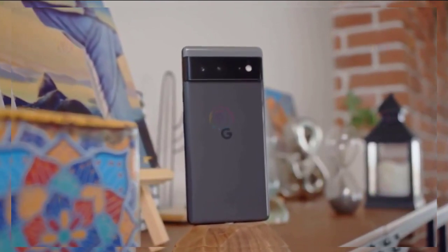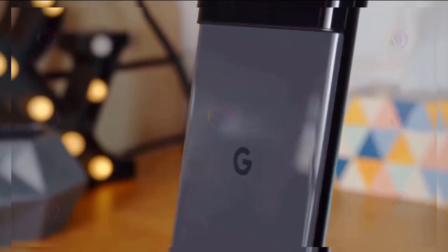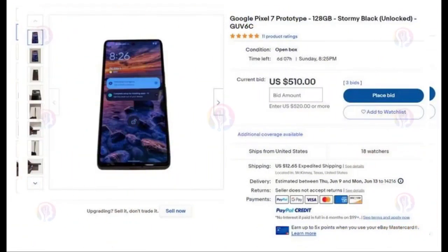A photo of the phone turned on shows it has 128 GB of storage, which suggests Google will once again be offering a 128 GB model as an option for the final phone. A screenshot says that the phone's model is GVU6C, and one photo indicates that this eBay seller may have gotten their hands on a Pixel 7 Pro as well, as you can catch the reflection of what looks to be the Pixel 7 Pro's camera bar on the back of the Pixel 7 prototype.